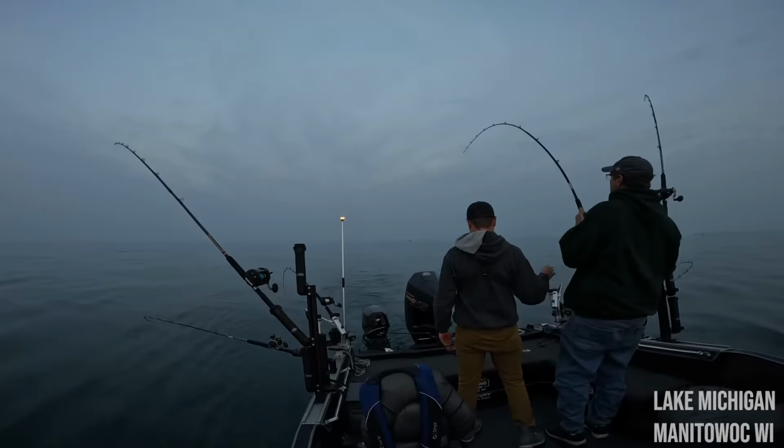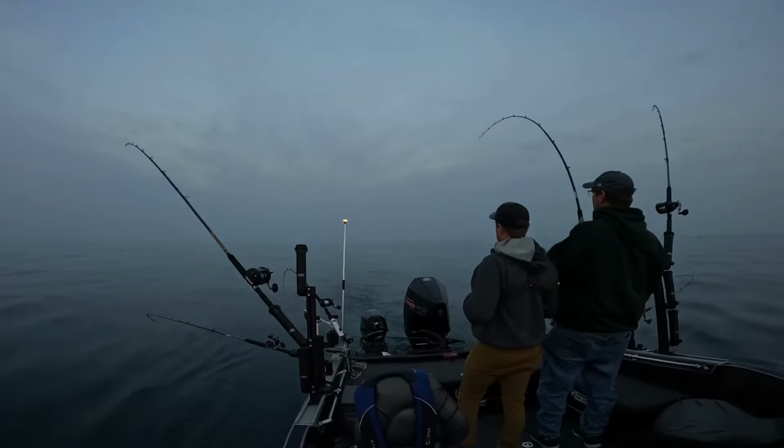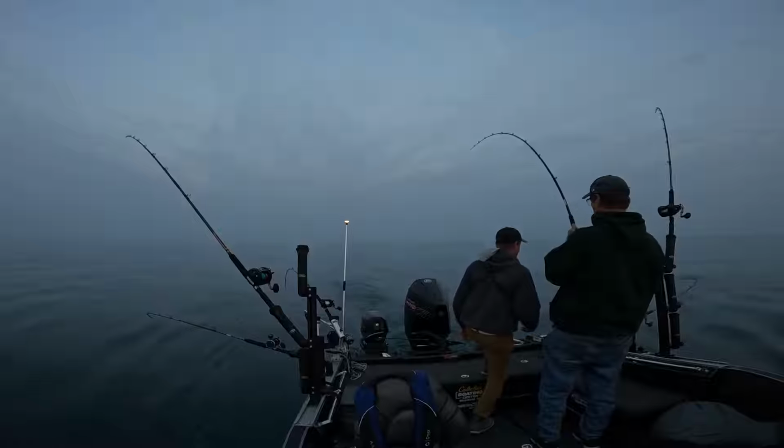It feels great to be back out on the big water again. And when I say big water, I mean we've been fishing big water all spring, but we were back out on Lake Michigan this morning, fishing for the elusive king salmon, rainbow trout, cohos is what we were going for this morning. We are actually hooked up on our first fish so far this morning.